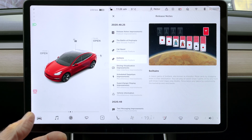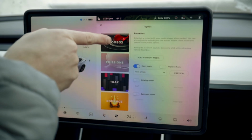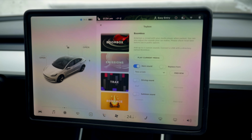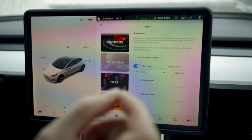You can change the sound of your horn. But the big improvements really come into Toy Box. Let's take a look here. Under the new one is called Boombox. Entertain a crowd with your media player when you're parked. You can adjust the sounds your car makes. Please check local laws before you use it in public places. You can add up to 5 custom sounds. Connect a USB key or device with a directory named Boombox.